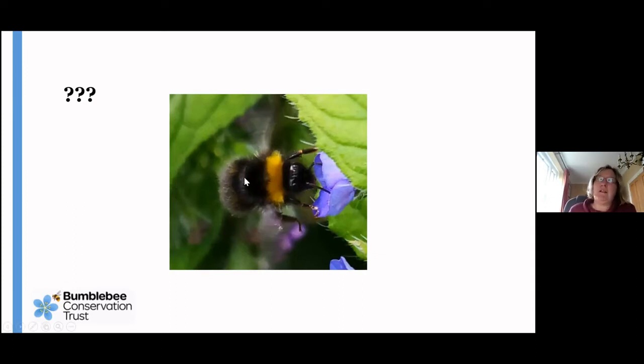So very often, if you've exhausted all your clues and they're just not obvious, then we don't know, okay? And remember, we can't see the pollen baskets on the front legs, only on the back, and there's just not enough visible to see, all right?